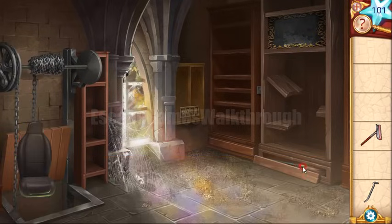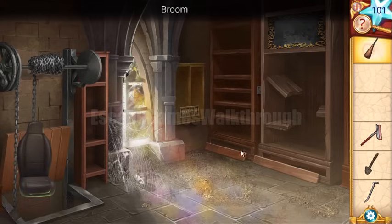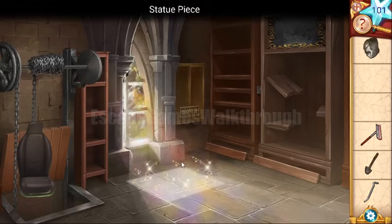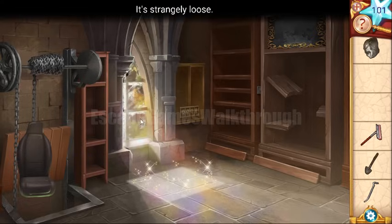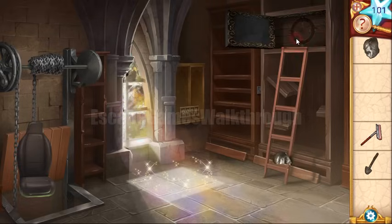Here we can take a mop. Also here we can take a shovel, and now let's wipe the floor with this mop. And we have found here the first part of the statue, and also a square to summon the spirit. Next, here's a loose wardrobe, so we can remove it and use it as a ladder to climb up.